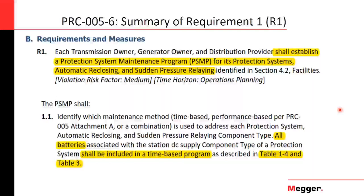Again, the main requirement is that the entity shall establish a protection system maintenance program for all the protection systems, including automatic reclosing and sudden pressure relaying. These last two items were among the additions in the latest revision. Before, those were not included. And here you can see that this is qualified as a medium violation risk factor. So the previous slide and this one show you where the batteries are located.